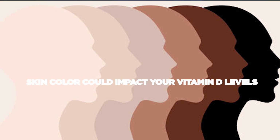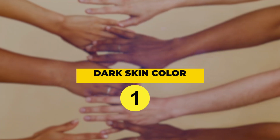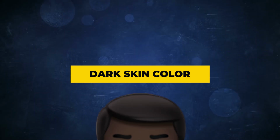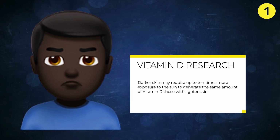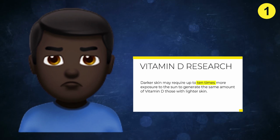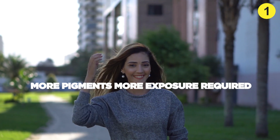Did you know that your skin color could impact your vitamin D levels? Because the number one major sign is a dark skin color. According to research, darker skin may require up to 10 times more exposure to the sun to generate the same amount of vitamin D as those with lighter skin. Well, your skin pigment actually acts like a natural sunscreen, but the more pigment you have, the longer you need to be in the sun to soak up those rays.